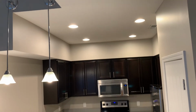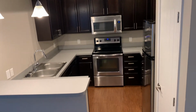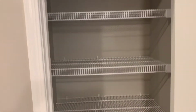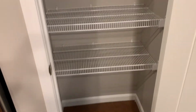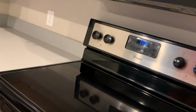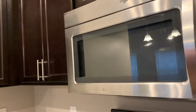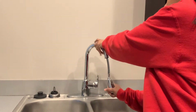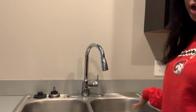But to my left, we have the kitchen, and the kitchen is a really nice closed-in kitchen, but it's still really, really open. I love the kitchen. We do have a pantry, all stainless steel appliances, and I love that this stove is a flat top stove. That is one of my favorite things about this apartment. And then also my favorite thing about the kitchen, that we have a nozzle that comes down in the sink. So that is great also.